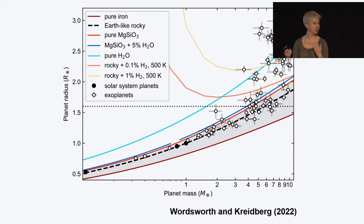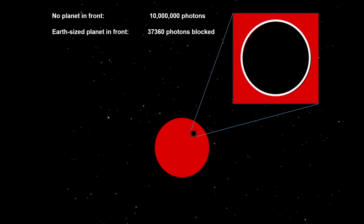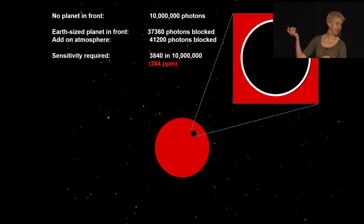So let's consider now our 2 Earth radius planet. It is likely not a bare rock. That's something we had to discover phenomenologically. There were theoretical models supporting both ideas prior to that time. So probably this 2 Earth radius planet has an extended atmosphere, perhaps having a small fraction of water on top of it, in addition to at least some percentage of hydrogen. So now I've shown this more generous ring around the atmosphere, so lower mean molecular weight, fluffier atmosphere. All of a sudden, maybe 300 parts per million would be required to detect this atmosphere.